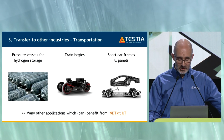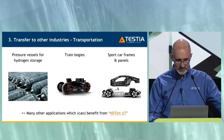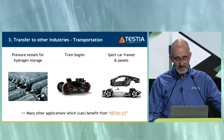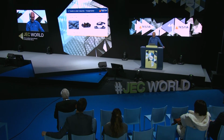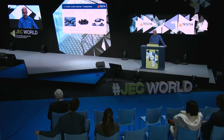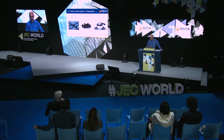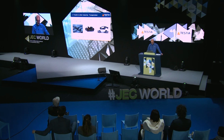In the transportation sector, many structures include composites. Here, 3 examples: pressure vessel for hydrogen storage, there are plenty in this event, train bogies, and sport car frames and panels. So here you have an example from BMW. All these applications already benefit or can benefit from NDTkit UT software, and there are also many more. And I hope that you can present a few of them to us during this event.